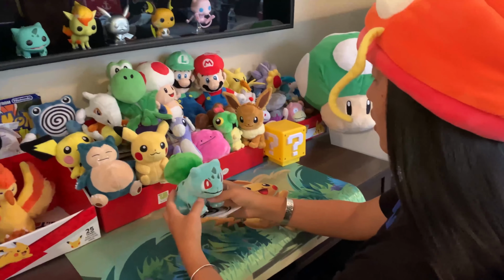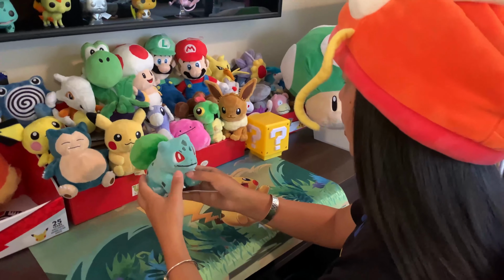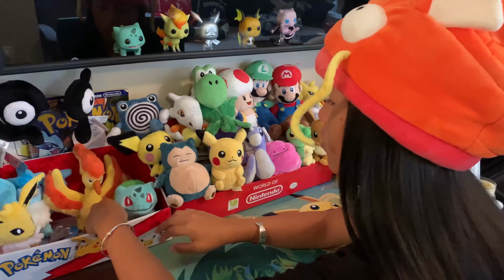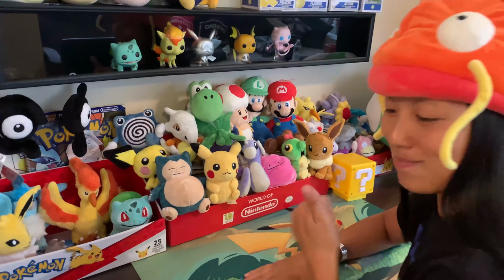Awesome. I like how he gives a different dynamic. We have a lot of yellow going on here, and the green kind of makes it really, really cool. So, welcome to the team, Bulbasaur, one of the starters.